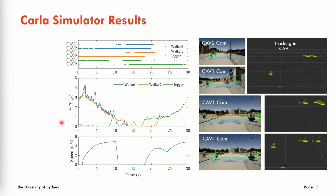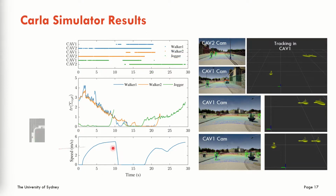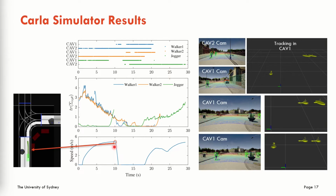This figure shows the change of the pedestrian uncertainty over time. As mentioned before, at this time point, only the CAV2 could detect the walkers, as the blue and orange arrows indicate, but the CAV1 managed to track them through the V2X information from the CAV2. And the uncertainty kept dropping when the vehicles were moving closer to the intersection. It's also shown how the CAV can consider the V2X fusion result in its decision-making and improve safety. As the CAV1 speed figure shows, the CAV1 decided to slow down and give way to the crossing walkers. I need to stress that this happened before CAV1 could directly detect any of the walkers. Yet, CAV1 safely responded to the crossing behavior only based on the V2X perception data received from CAV2.